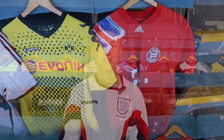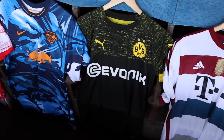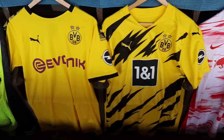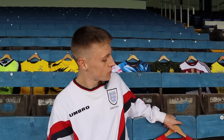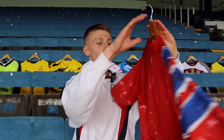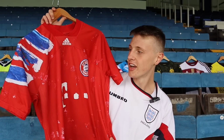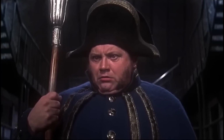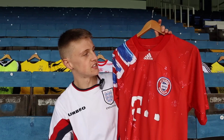Anyway, moving on to the Bundesliga section. As you can see on screen, it's quite another section that's heavily focused on one club or person. Very Dortmund-centred, this section is, but we do have a few nice ones from other clubs. For example, we've got the Bayern Human Race shirt here, which is one of my more favourites. It's one of the better shirts in this section, in my opinion.